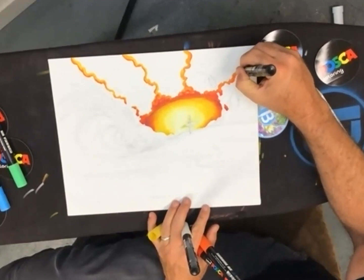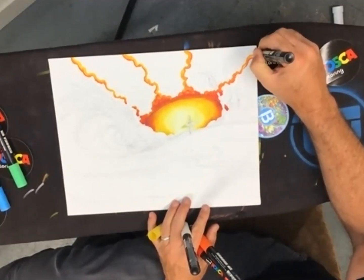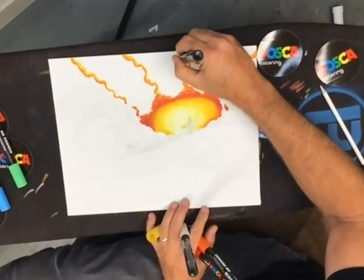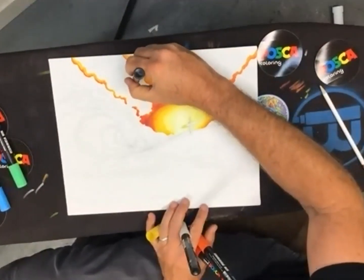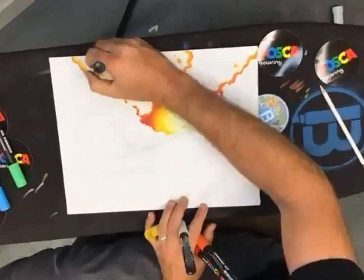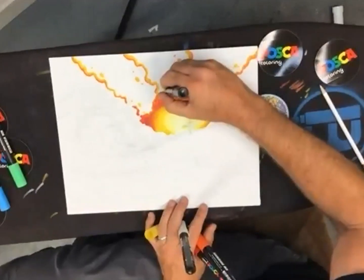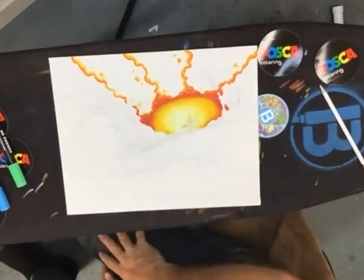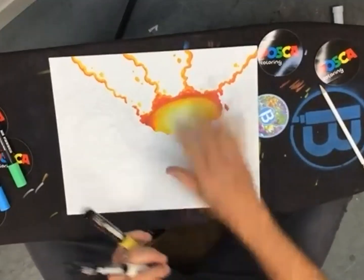Okay, this is a pretty crucial step, just getting this first sun going. Now we might add some splashes of plasma shooting across the sky. Sound effects help, something like this. All right, so that's already got a lot of energy going, right? And then you can see how that's our focal point.